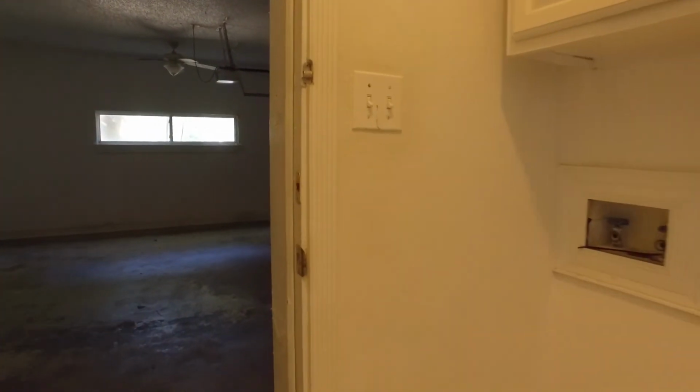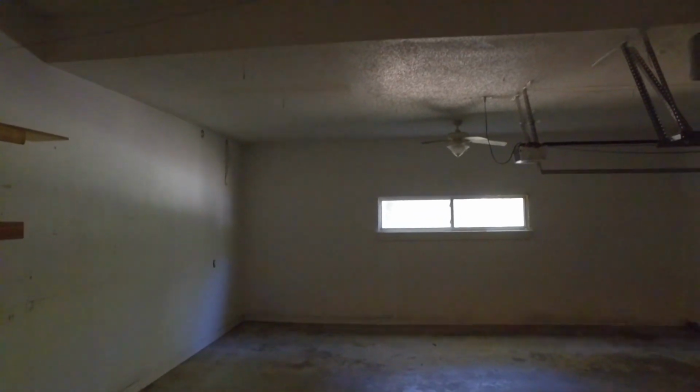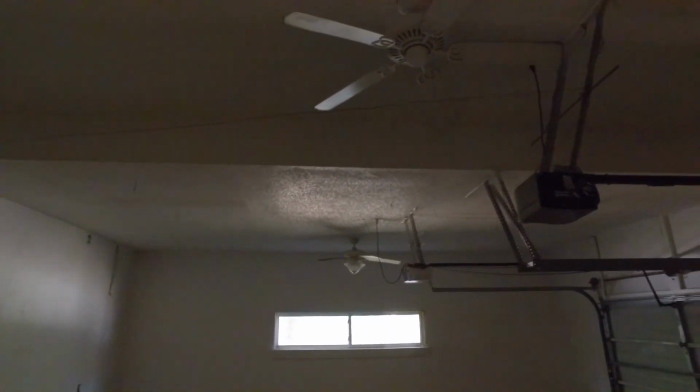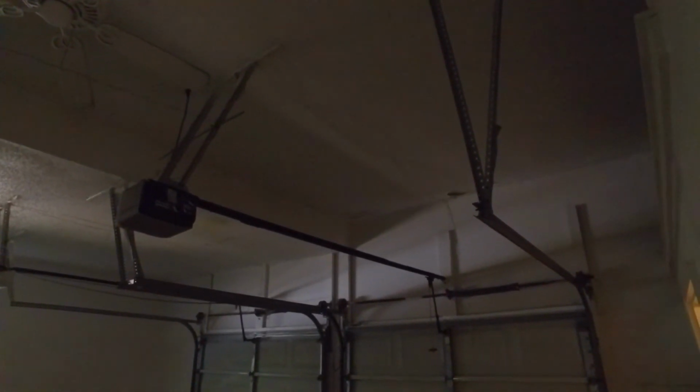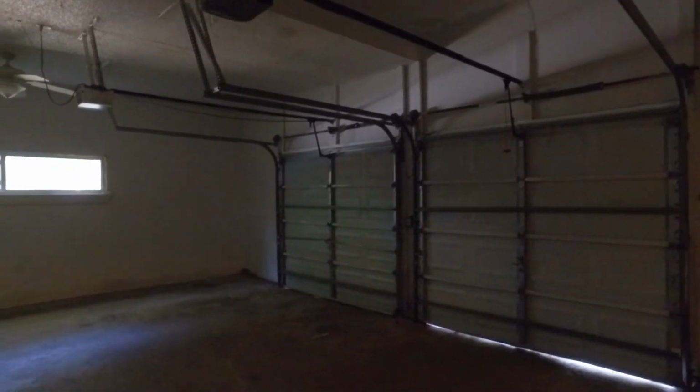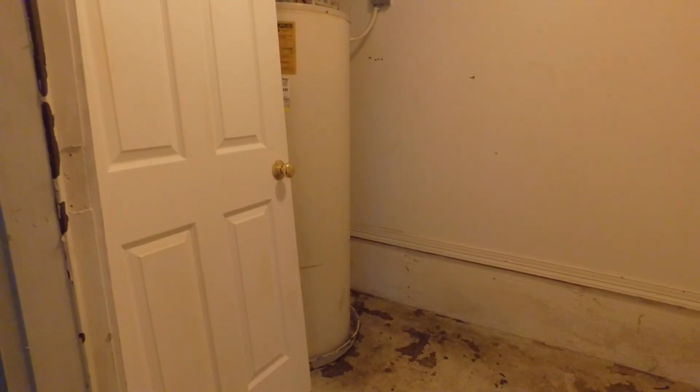In the garage. And this garage has been beat to heck in the back. So the garage needs some work. Popcorn's coming down in spots. The floors need to be restained. Got a little bonus utility room. You're gonna have a new water heater for sure. That's over 15 years of age. It looks like it's on its last leg. Yeah, this garage is bad.